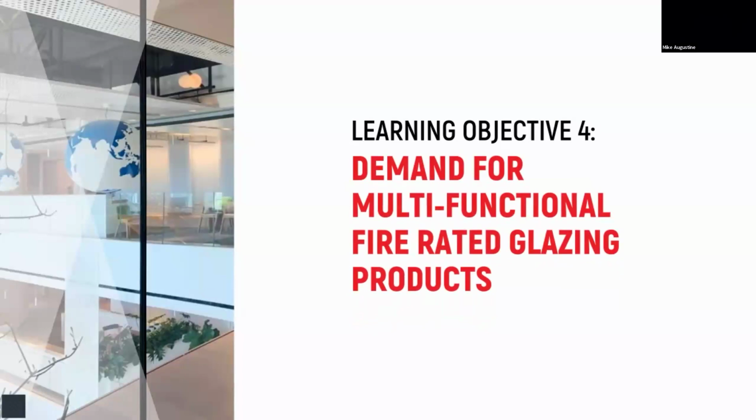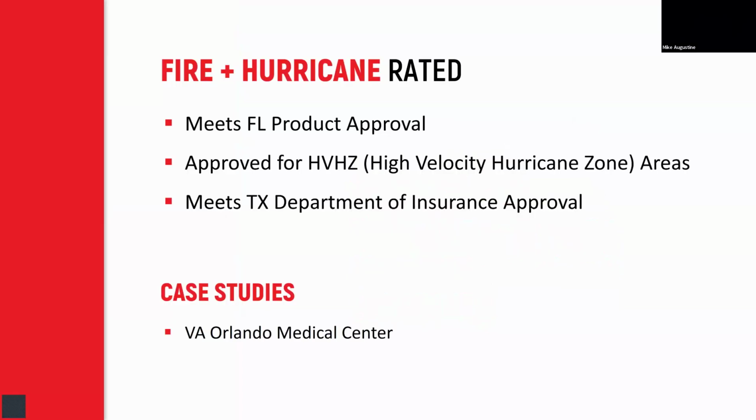So we're getting to learning objective 4. These are the multifunctional, like we talked about. So the first one we'll get into is the VA in Orlando.